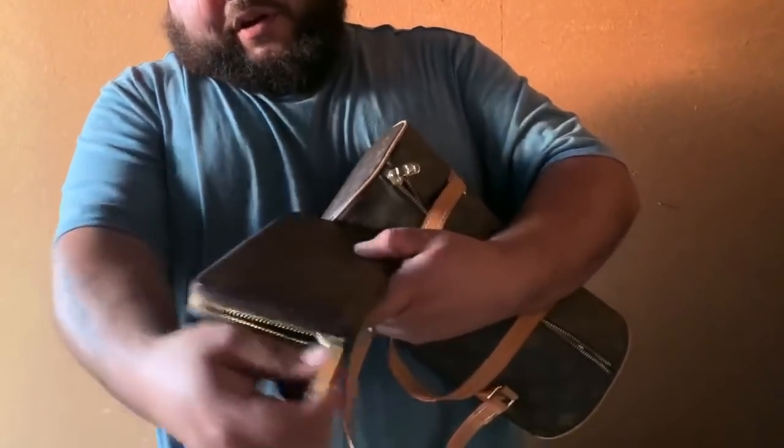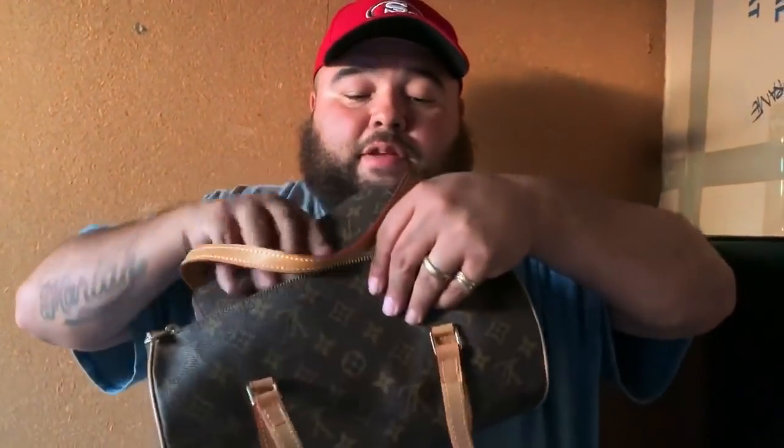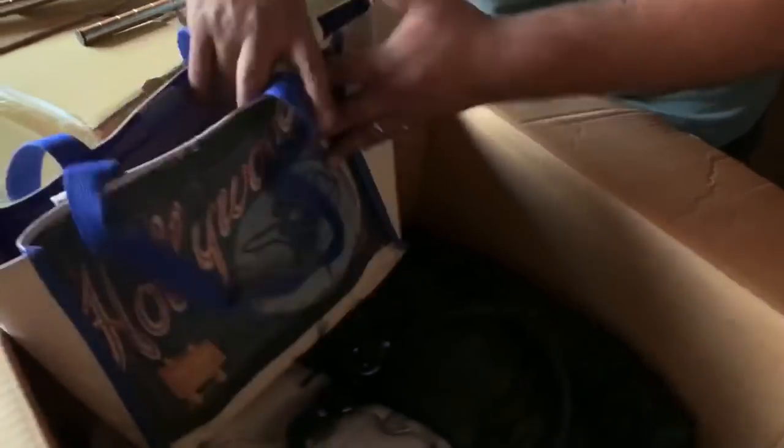The zipper works great. Money in it? No money in it. You know what? I'm not sad at all. Why? Because they're probably going to have one real one at least in here. That's just bags. We're losing a lot of daylight. That's a nice bag. Like Tina Turner.